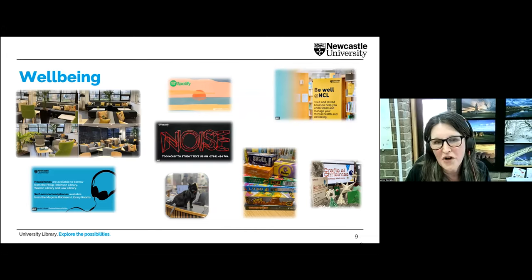We are part of the university's cost of living task and finish group, and one practical outcome from that group, suggested by the students on that group, was the introduction of living room type space. We're not the first and not the only to do this, I am aware, but it has worked really quite well for us. So we've taken over or adapted some space in the Marjorie Robinson Library to make it look much more living room-y.